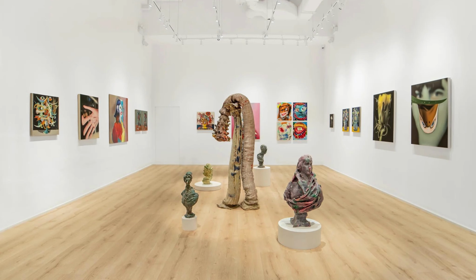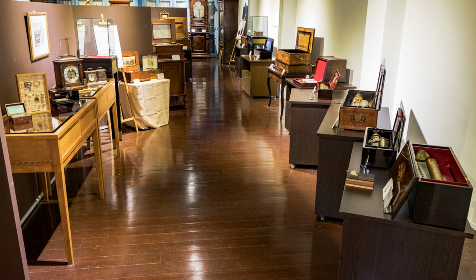Another funky stop to add to the list is WOAW Gallery, which is the boutique branch of the Hong Kong-based gallery founded by Kevin Poon. Or visit the Singapore Musical Box Museum, a haven for vintage music enthusiasts. This little museum is quite self-explanatory, but paying a short visit here may teach you a few things about An Siang Hill's rich history.